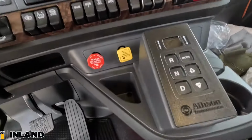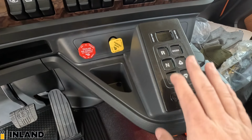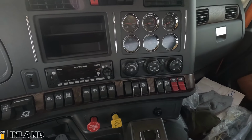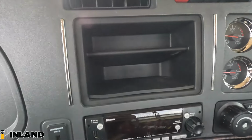And then there is the Allison automatic control. So you have the push button display. So push button, very easy. And this is a really nice, easy truck to drive. As far as the dash, we have the 6 gauges, and then there's a storage pocket.